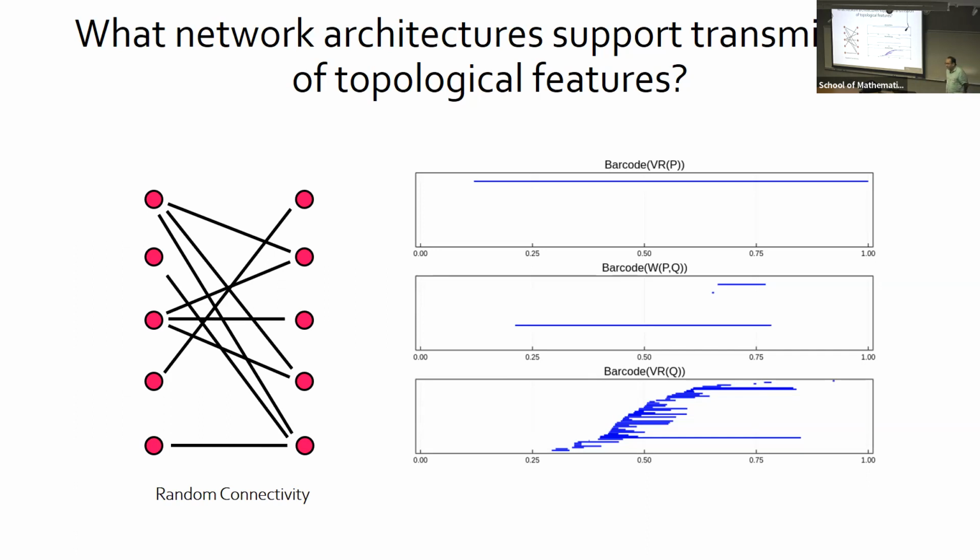So the method that you use to compare and make analogy between different bars, what would be the more abstract setting in which it could be used? I don't know. That's a great question. So what are we doing really?